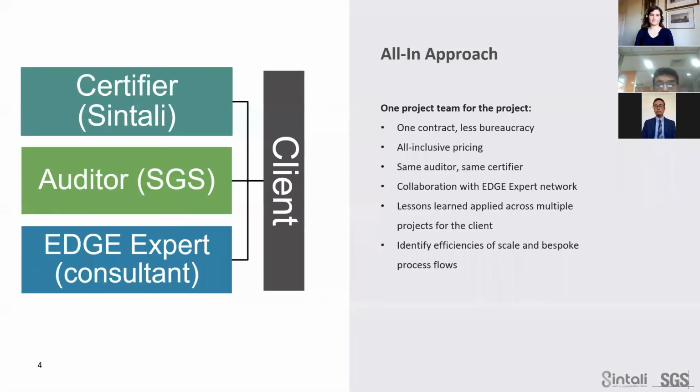The way we work is simple. In our partnership, SGS acts as the auditor for all projects and Synthely acts as the certifier. We also work with EDGE experts around the world to deliver an integrated package for our clients. We have worked on EDGE projects around the world, from offices to retail to the industrial and logistics sector to residential and hospitality sector. Our global auditing team has deep expertise and brings the lessons learned to all our projects.